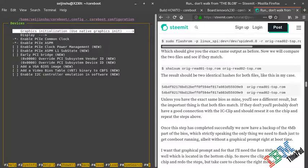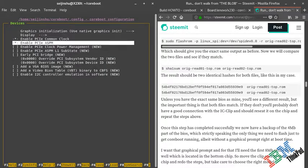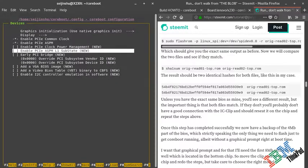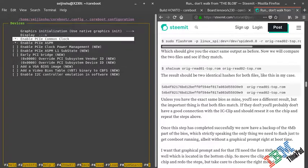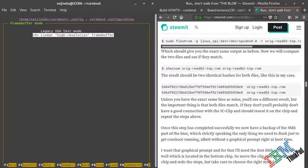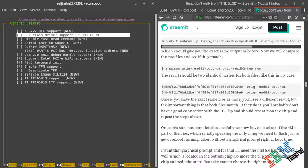If you're trying to go mostly open source laptop, use native graphics init or libgfxinit. And legacy VGA text mode. If you're using UEFI, high-res mode would be your best choice. That's just me, though. Generic drivers. I don't think you need SPI flash driver support.